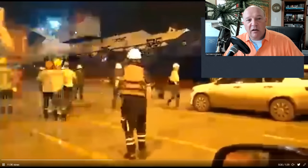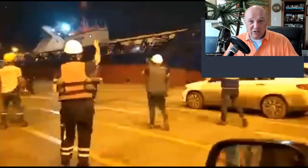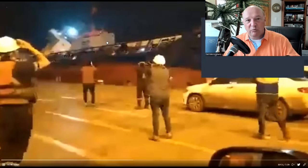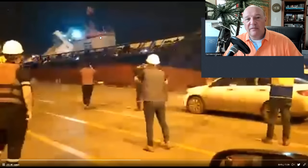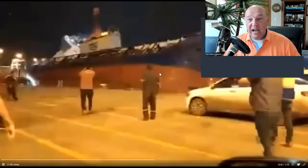Now, this crane right here was taking off the container. It's not the crane on the vessel. It's a shoreside crane, because you'll see as the vessel rolls, this crane is going to be lifting up and moving this container out of the way. But you see the vessel all of a sudden take her heel.